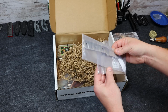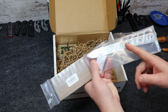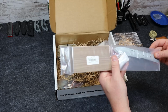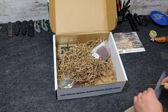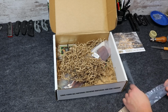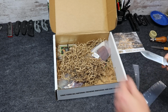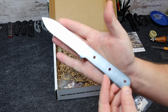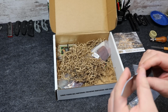So we have a little knife kit here, with a couple items coming in, including a blade blank, some handle scales, and some pins to attach that. Let's go ahead and open this up. All right, so there we go. Take the little protective tip off there. Good finish on that, pretty much ready to go. Nice and sharp. Oh yeah, that's razor sharp.